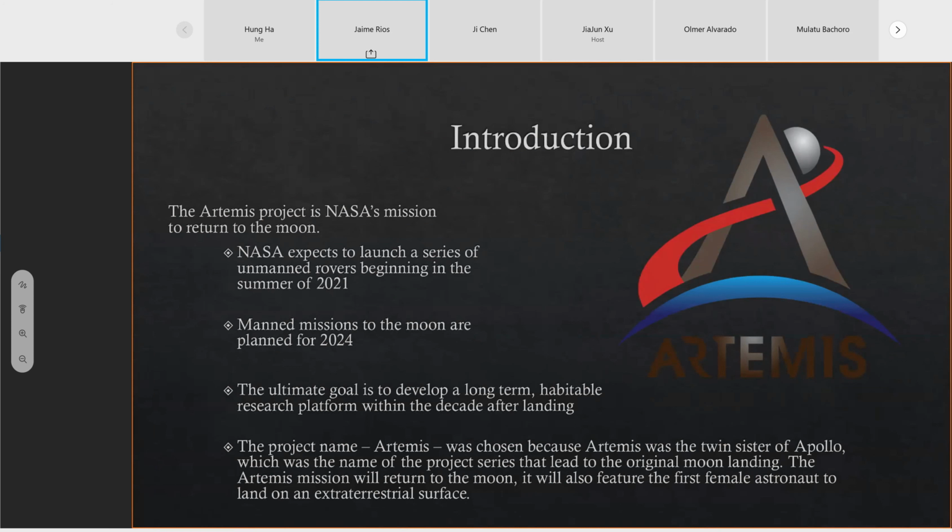The Artemis program is a series of six missions starting this summer and culminating in 2024 with the return to the moon. Just as a side note, it's named the Artemis program because Artemis is the twin sister of Apollo. Apollo was our original moon mission, and this one will feature the first female astronaut to land on an extraterrestrial surface.